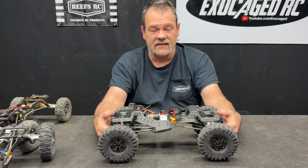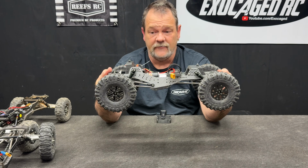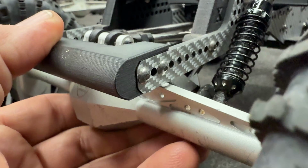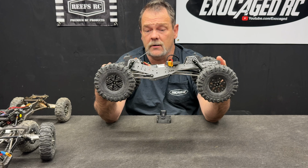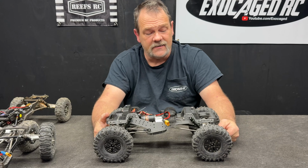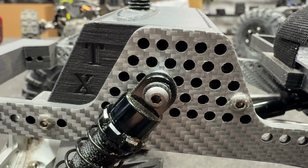This one right here is the same. Look at the suspension travel. The rear is just about on the chassis. I could actually adjust it more. The front, look at how much compression the front has in it. That's a big deal. Also notice how much shock adjustment is on this thing.